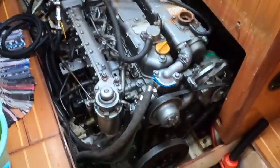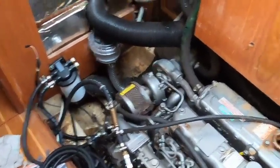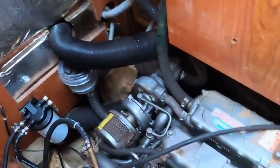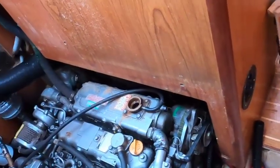So I'm quite pleased with the accessibility on this engine. It's not as good as Delfina, but there are access panels under the sink and what have you to get at those hard to get pieces on the right hand side, so you can get things like the heat exchanger off and what have you.